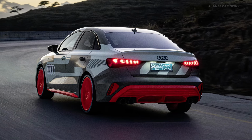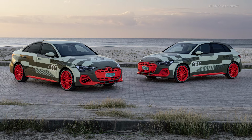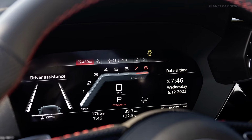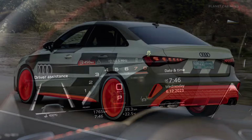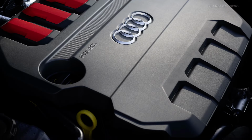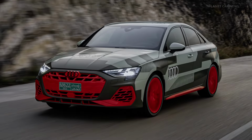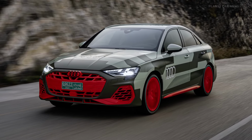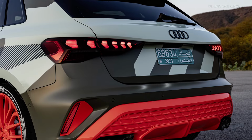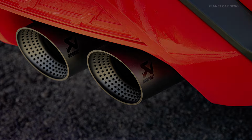Still shrouded in its exterior camouflage, Audi presents the upgraded S3 facelift. With 333 horsepower and 420 Nm of torque, the S3 is more powerful than ever. As part of the upgrade, the 2.0-liter TFSI 4-cylinder receives an increased output of 23 PS and 20 Nm more torque. The S3 accelerates from 0 to 100 km per hour in 4.7 seconds.